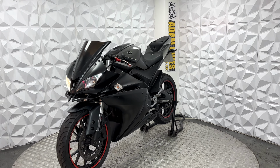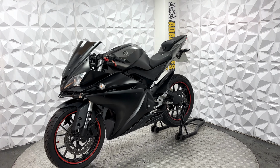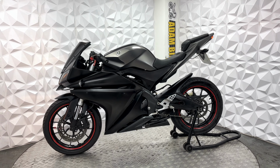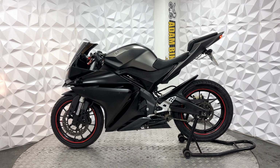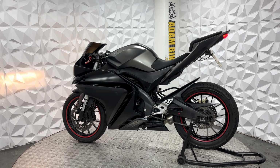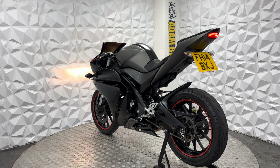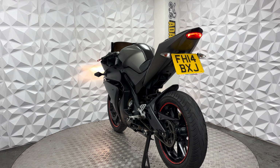Both the headlight units are in very clean and tidy condition. Front tyre, still plenty of tread. Upside down forks are nice and clean. The brake disc and pads are in good condition. Swing arm this side is clean. Little scratch just at the bottom fairing just there. The handlebars are nice and straight.